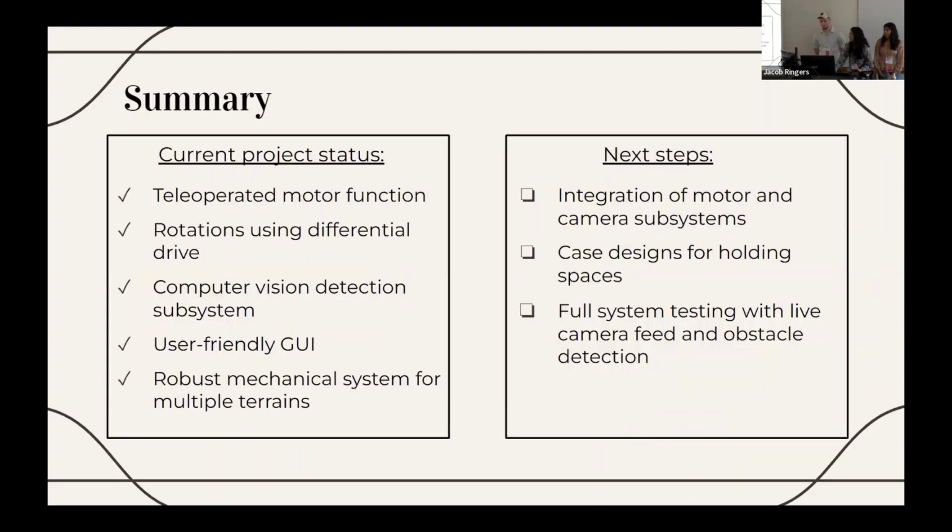A more professional summary is our current project status. We currently have tele-operated motor function, which is good. We have rotations using differential drive. We have a separate computer vision detection subsystem, which can do object classification, and we're working on having it be able to control the motors from right or left. We have a user-friendly GUI currently still in development, and we've got an overall robust mechanical system that can handle multiple terrains.